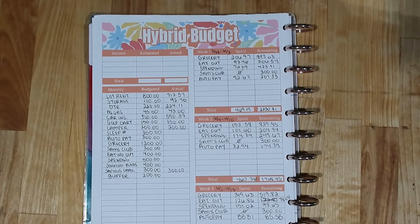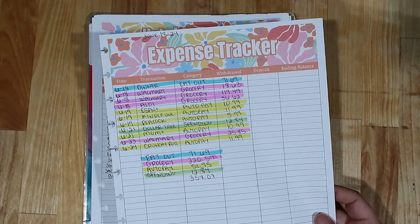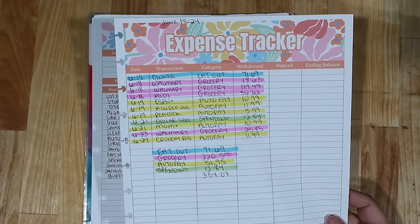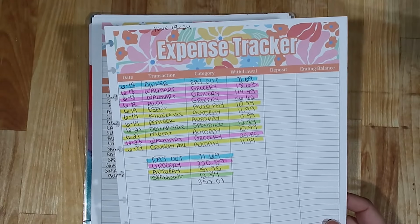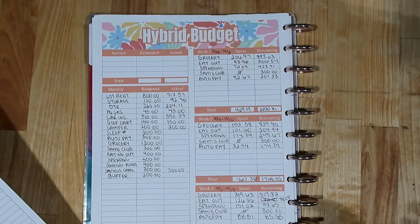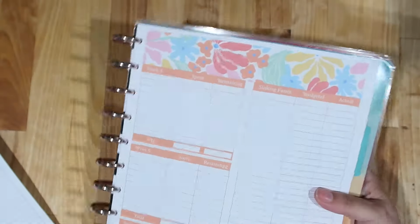For today's video, I'm going to be checking in with my June budget. We're going to be checking in for week 4. I've already filled out my transaction log, my expense tracker for the week. I'm going to use the information on this worksheet, and I did film this in a previous video if you missed it. I'm going to use this information to help me fill in my hybrid budget, my overall monthly budget. We're going to be checking in for week 4, which is right here.